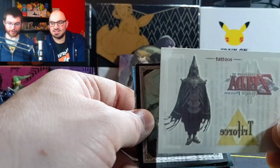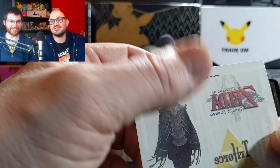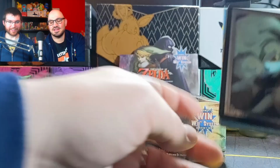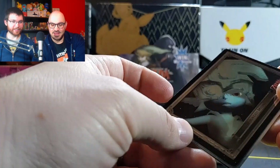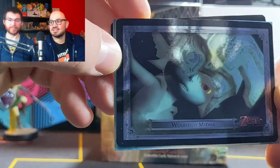We've got, I feel like we've gotten all the tattoos. I don't know how many more variations. I want to say it looked like four or something like that off the top of my head. I think you got a good pull here. So we have a wounded Midna. Yeah. One of the more memorable moments in the game.